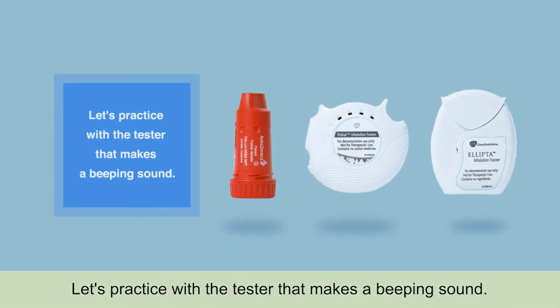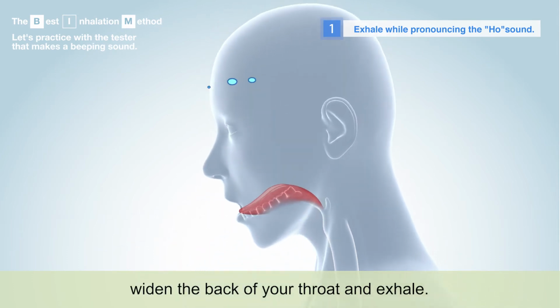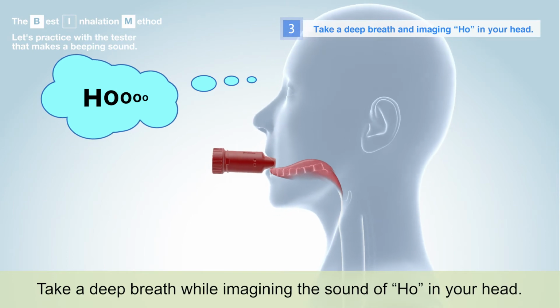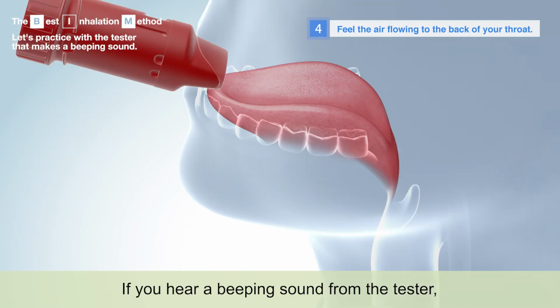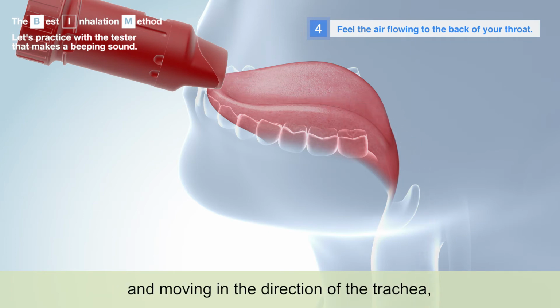Let's practice with a tester that makes a beeping sound. While pronouncing the ho sound, lower your tongue, widen the back of your throat, and exhale. While keeping your tongue lowered, place the mouthpiece on your tongue and hold it. Take a deep breath while imagining the sound of ho in your head. If you hear a beeping sound from the tester, and if you can feel the air hitting the back of the throat and moving in the direction of the trachea, you have done this successfully.